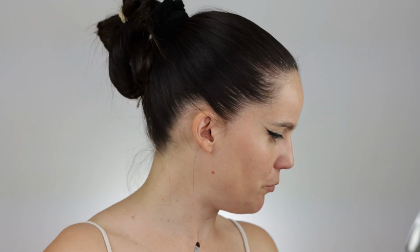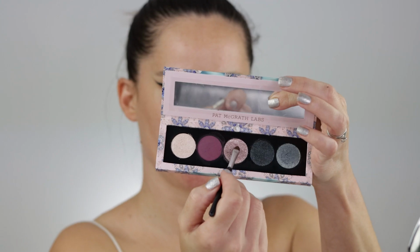So one thing that I would do if she has, but what I realized is in none of these palettes that I have, she doesn't have any light matte shade. So instead, I'm going with a shimmer. This one is not too light, but the reason why I'm using this is because it will combine, hopefully, beautifully with the next shade we're gonna use.